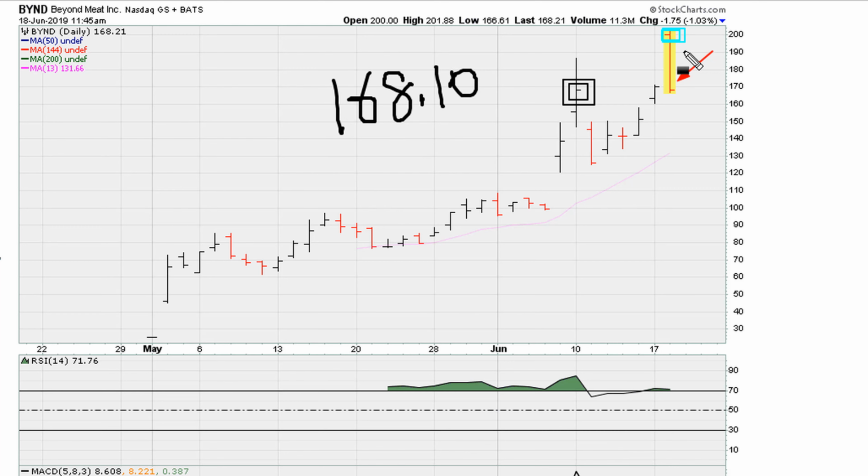168.10. We can see that yesterday we closed above that level, and now the trick here is the stock needs to hold above that level. Otherwise, failure to hold 168.10, movement below this price, this becomes a failed breakout, and we know that failed breakouts are pretty much red flags.